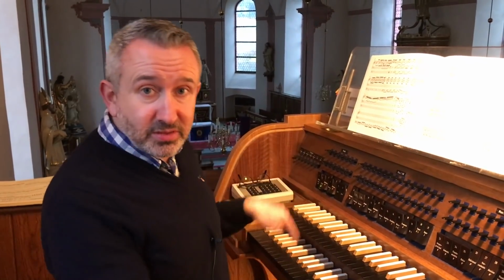So here we are back at the console. You've seen the pipes. This is the console. We've been at this organ many times before. As we said, we were planning to visit another organ today and demonstrate that for you, and it didn't quite work. So we thought, what are we going to do instead? We can't leave a week out where we don't do anything.